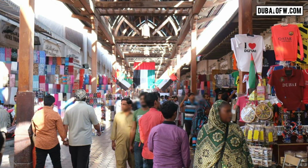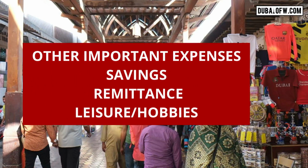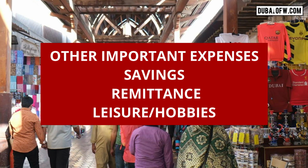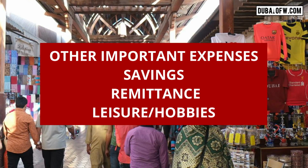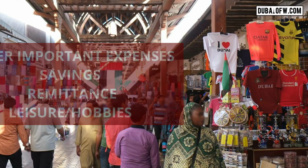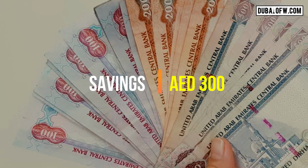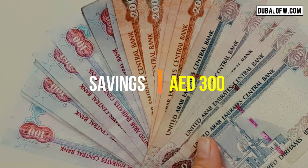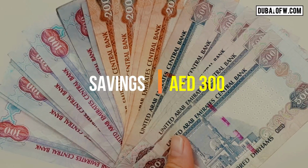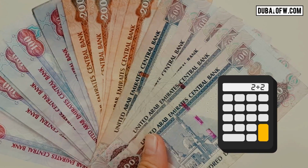On another note, we have 3 items we need to discuss, which may not be basic, but are still very important expenses, especially to a lot of OFWs and expats. These are mainly personal savings, monthly remittance, and expenses for leisure and hobbies. Savings. Let's allot 300 dirhams for this. The amount is still a variable, but should always be included in your monthly expenses. Try to allot a minimum of 20% of your salary for savings.